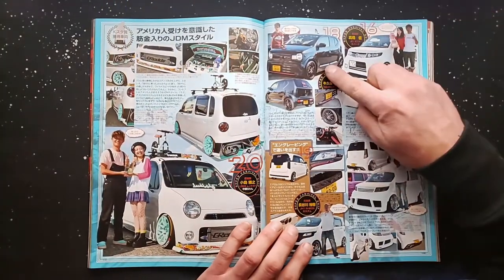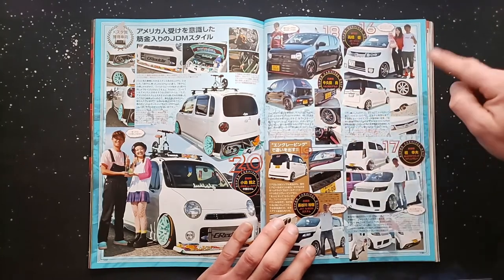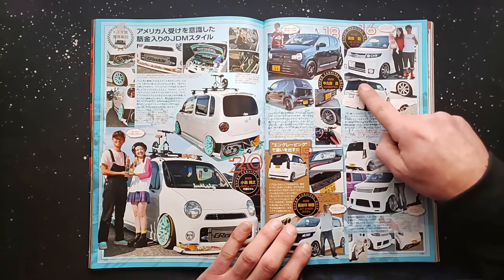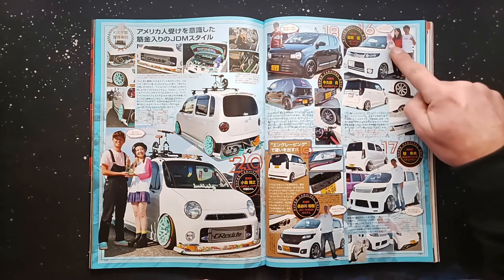Over we go. We've got an HA36S. Again, we're not really seeing anything new here. Yep, roof mounted wing. Okay, kids all grown up now.